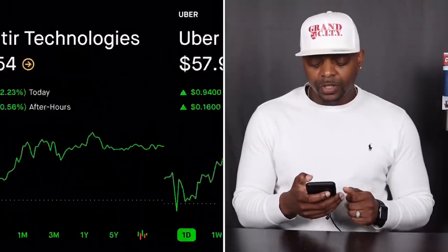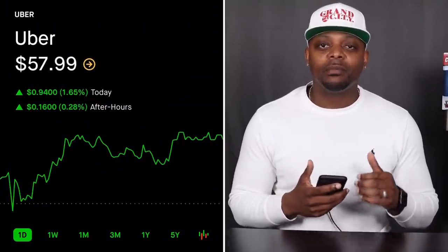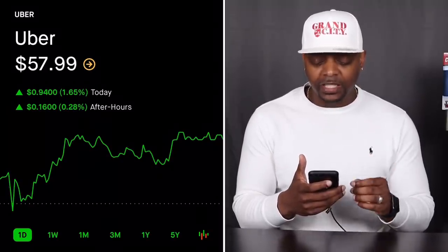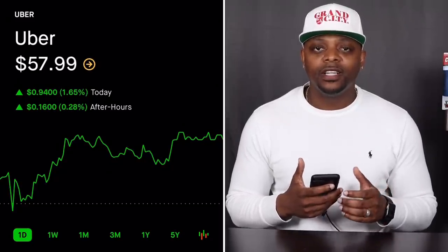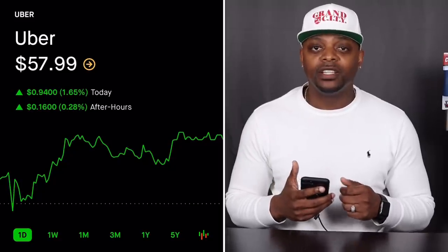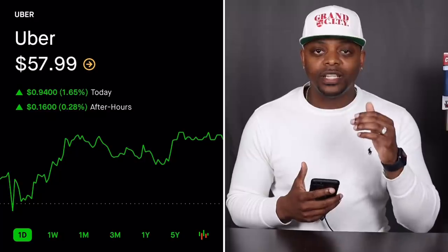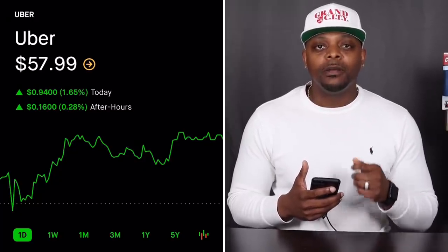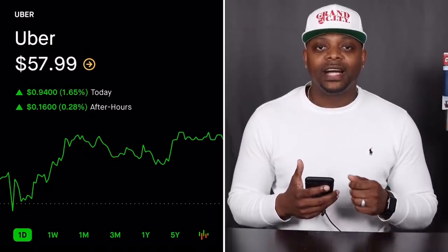Also, Uber would be stock number two for right now at this point in time of the market, okay? Ticker symbol UBER, currently sitting at $57.99. This is another play that, again, in terms of just where the world is going, in terms of ride sharing, in terms of Uber Eats, you are in a great growth company that will do great things for years to come. This will be a play that you want to add to your mix if you are new and just joining the game right now, okay?